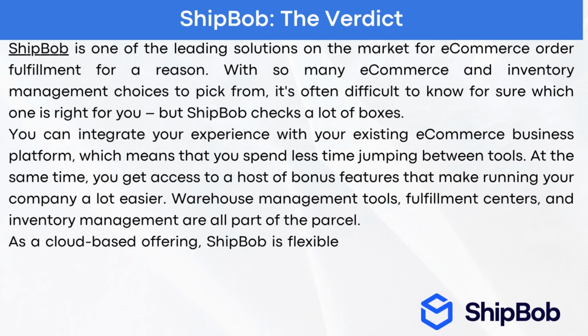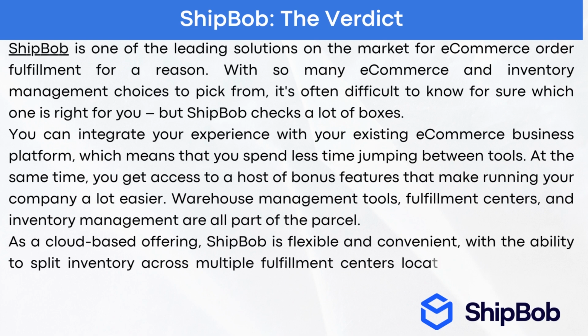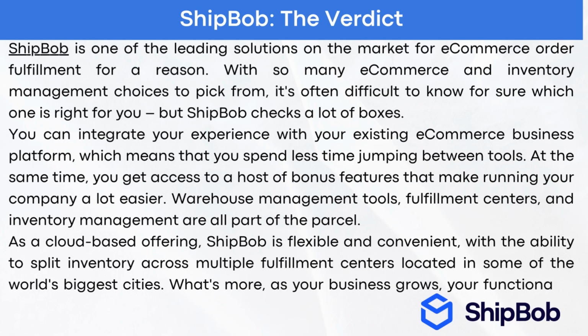As a cloud-based offering, ShipBob is flexible and convenient with the ability to split inventory across multiple fulfillment centers located in some of the world's biggest cities. What's more, as your business grows, your functionality can evolve to suit you.